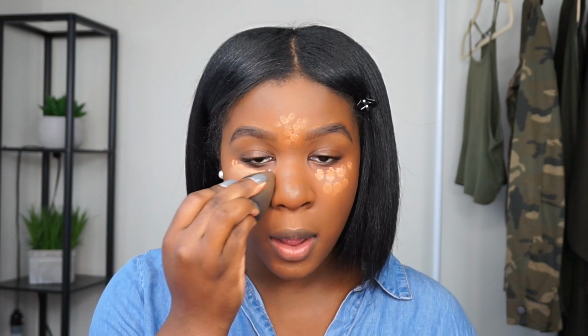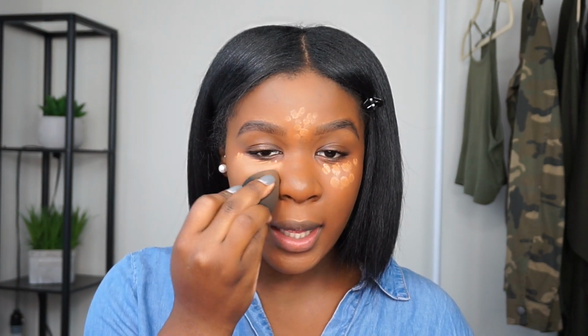Now for the under eyes, I feel like this is the most important part and gives you an idea of how this blends. I'm really loving how it's blending so far. You don't really have to struggle at all. It just blends right into the skin. And this shade is also perfect because it's not too light. It's the perfect highlight for me.